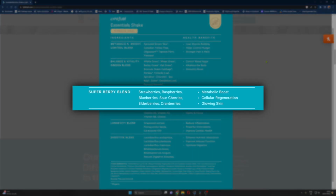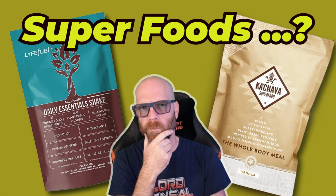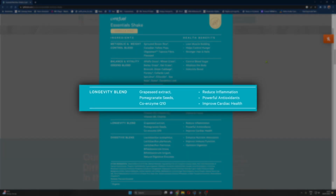Then, of course, you have their superfruit blend, which consists of strawberries, raspberries, blueberries, sour cherries, elderberries, cranberries. Again, it's similar to Kachava with its superfruit blend credentials. And I have compared Lyfefuel with Kachava in a previous video. You can check out the links down below. But there's more, yes, there's more ingredients. You've got grapeseed extract, pomegranate seeds, coenzyme Q10.